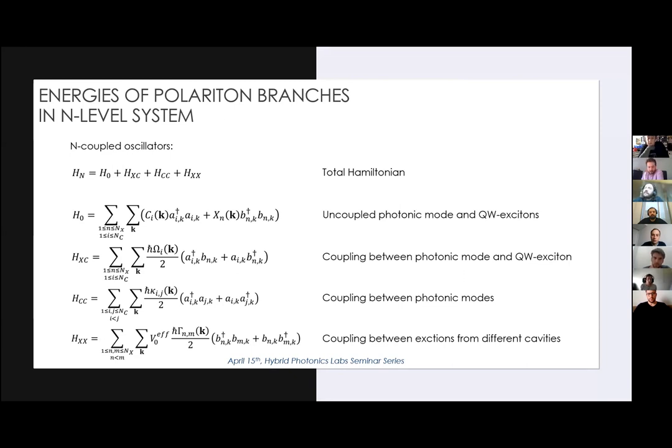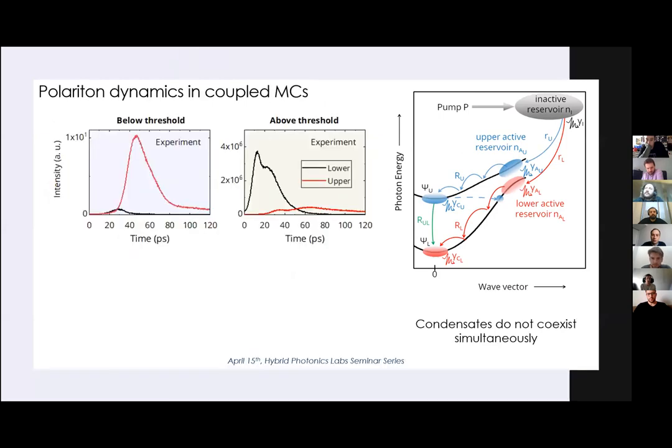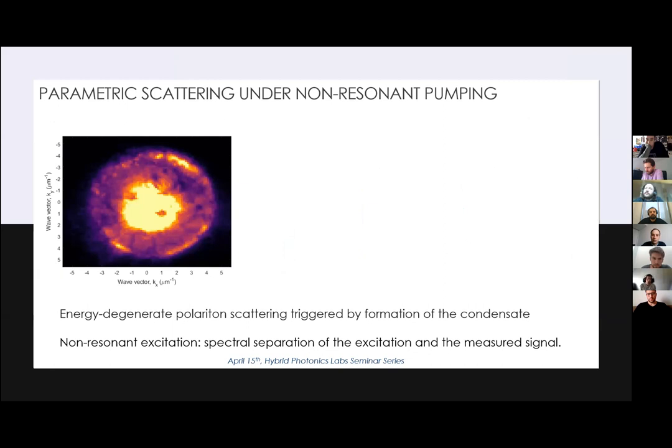Yeah, maybe one question then. When you have this energy degenerate parametric scattering and you have condensates in the two branches, do they possess any coherence properties? If you measure the coherence between them, will you see something, or are they completely incoherent objects that just leak particles from one to the other? Okay. So we have tried, but we didn't see it. But I think it's possible to observe. If we try harder, I think we will see it. Okay. Thanks. Thank you, Sergei.